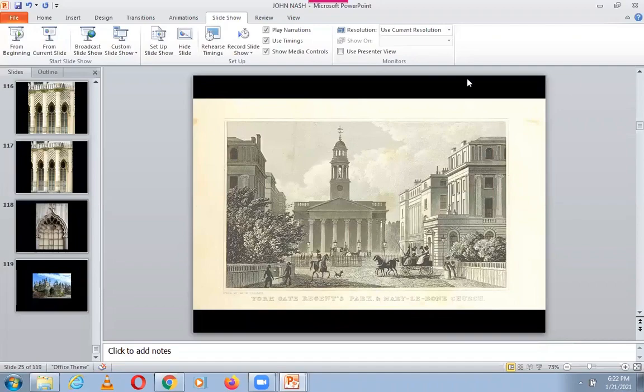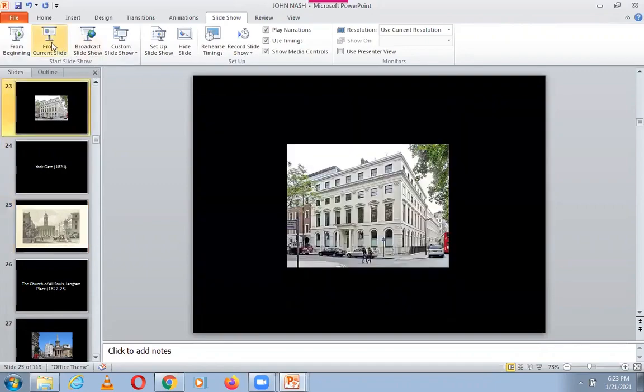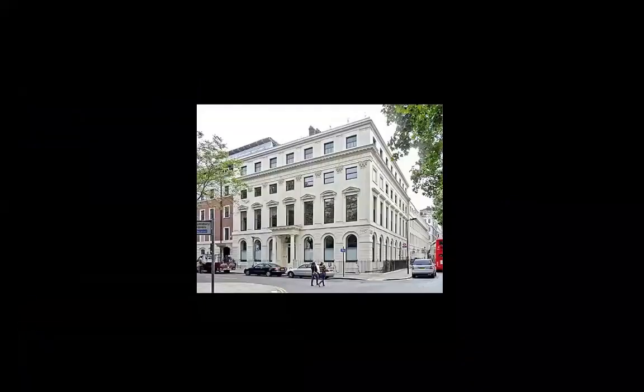No, it's this one. As I said, I have two presentations on John Nash, and at the beginning they look a little bit similar, but there are some dissimilarities. I hope I will be able to show you the other one as well. So we are contemplating his own house.